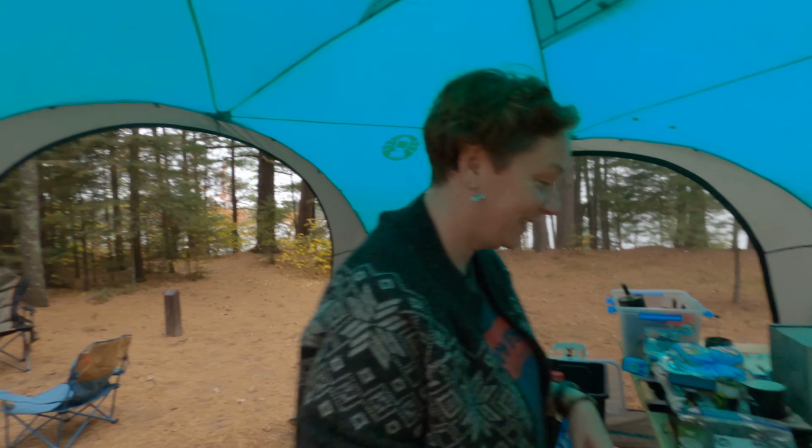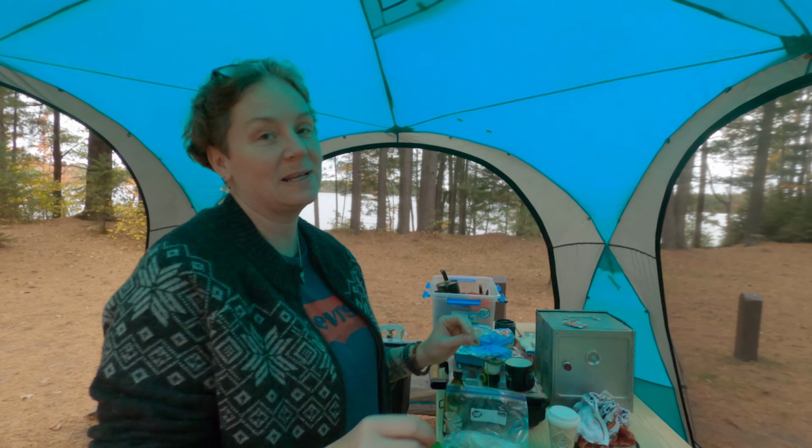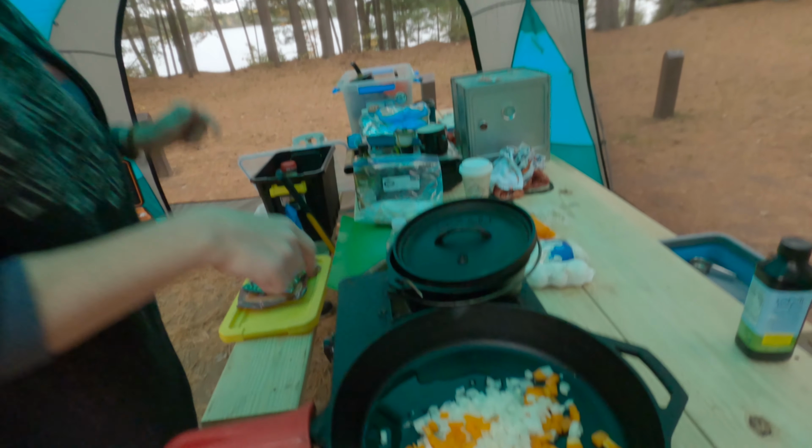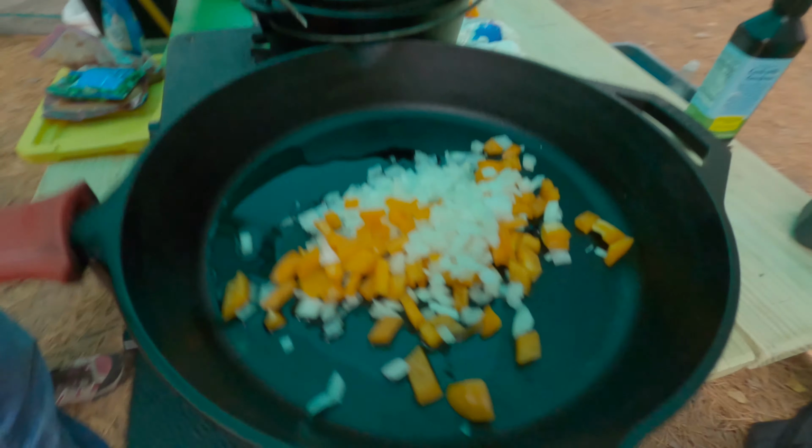Anyway, Mama's over here. It's gonna be a colder night. Let's see what dinner is gonna be tonight. It's a mess, but that's okay. We're gonna attempt to make some jambalaya. So I've got some onions and peppers going, chicken, kielbasa, some more homemade.